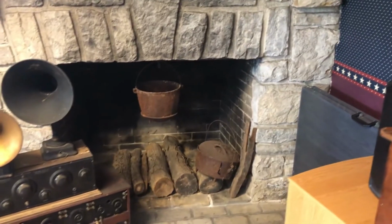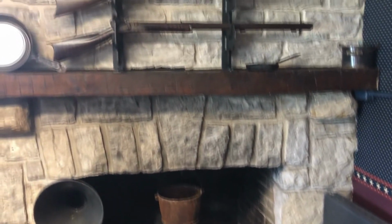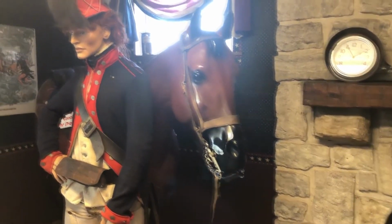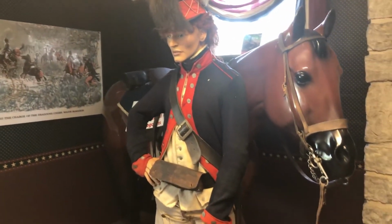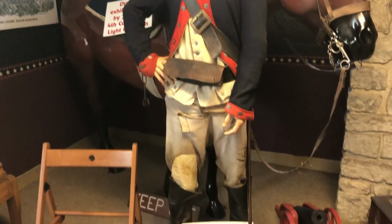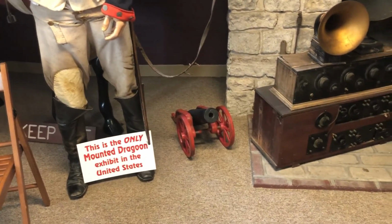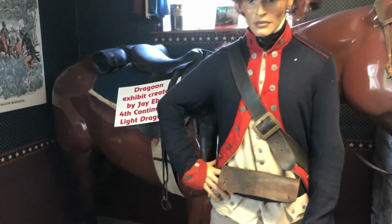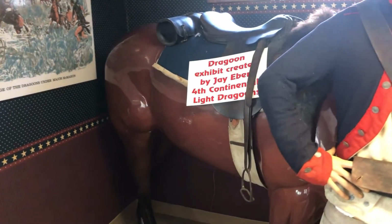And of course they've got fireplaces, and they've got a gun rack above on the mantle. This is the only mounted dragoon exhibit in the United States. Oh wow. So this is what the dragoons would wear. They got a little cannon down here. Not gonna do much damage. I bet it'd do enough. Creative. Oh wow. Then I got a picture of the Battle of Fort Recovery.